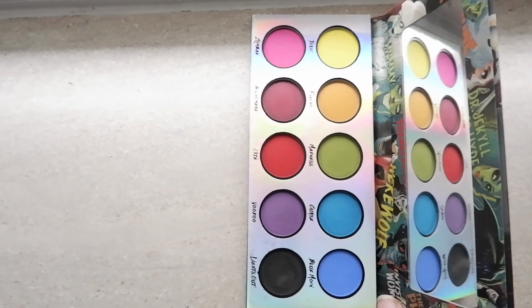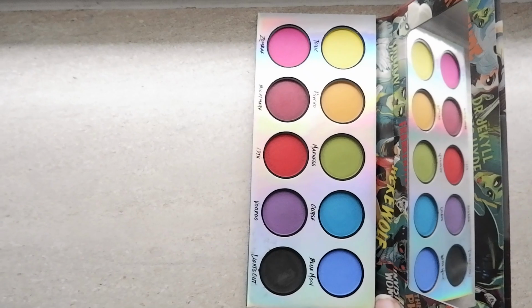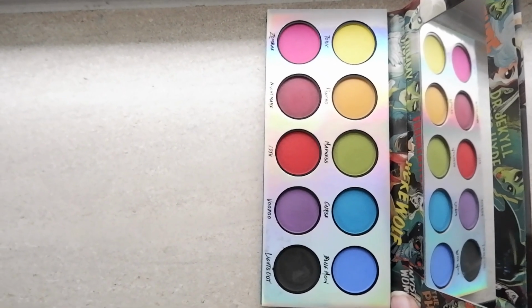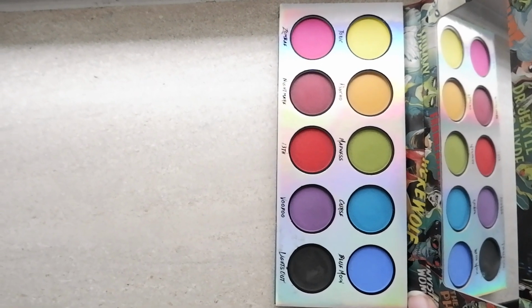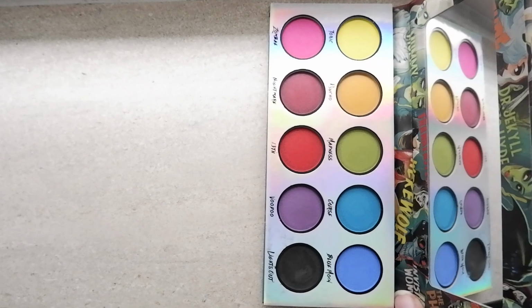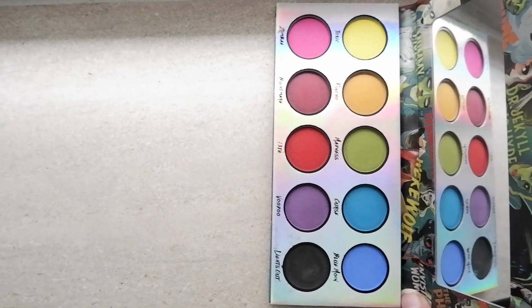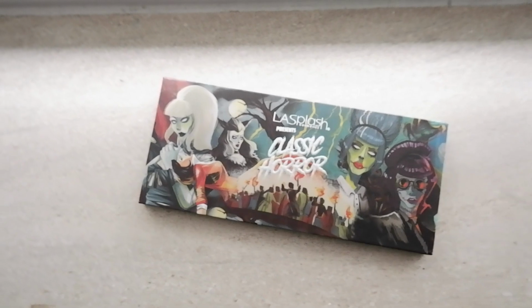I think this is perfect for Halloween as well. It is bright and colorful, but all of these shades have this murky undertone that make it perfect for Halloween, so I didn't want you to miss out on this one, so that's why I'm very quickly adding this in after work. I'm terribly sorry for not showing you this in a more aesthetically pleasing way, but yeah. That's the LA Splash Classic Horror, which I think is a perfect Halloween palette.